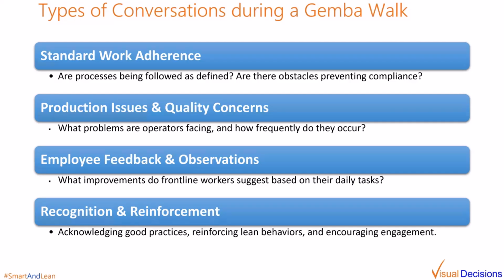And finally, and very important, recognition and reinforcement. What's working well, and how can we replicate that success? Which employees are demonstrating best practices, and how can they be recognized? And then, how can leadership provide better support to those frontline workers?